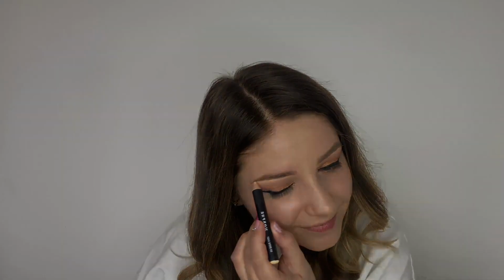After applying the setting gel, I'm gonna define my eyebrows with this pencil highlighter from Morphe. When it comes to spreading a concealer or a highlighter under the brows, I find this Morphe concealer brush the perfect choice.